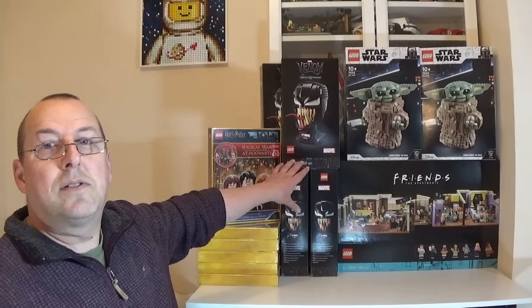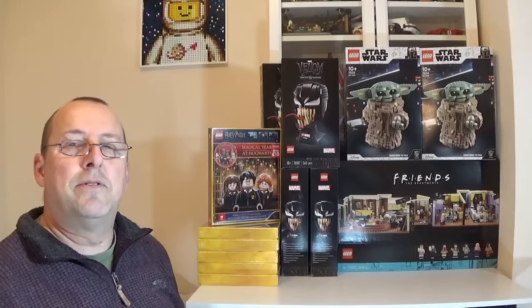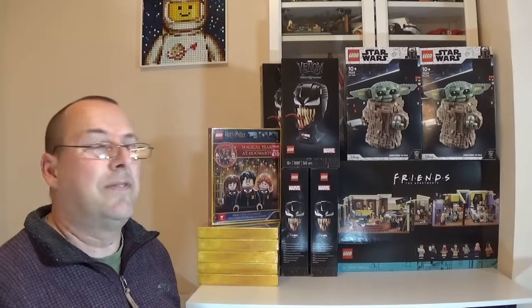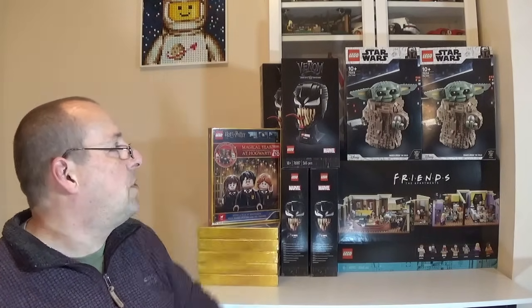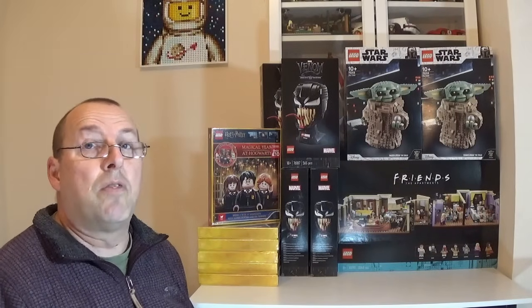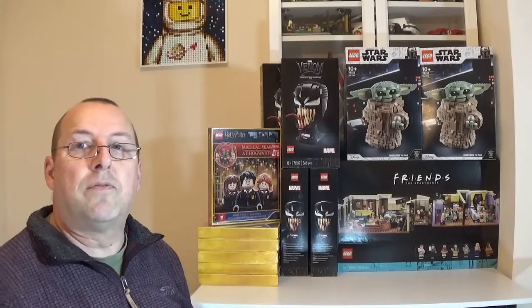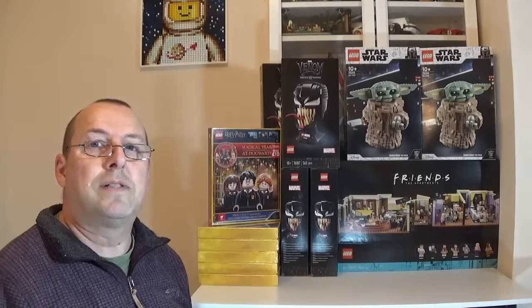4 Venom helmets, I got them for an average price of around about £46. Recommended retail is around about 60 for those, so that's not bad. The 2 Yodas, Baby Yodas, the child, I got those for £50 each rather than the normal £70 recommended retail, and I also got £20 off the Friends apartment as well. So just a few more things to add to my inventory.